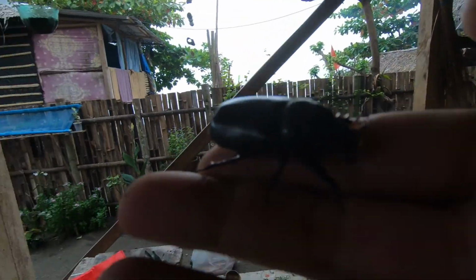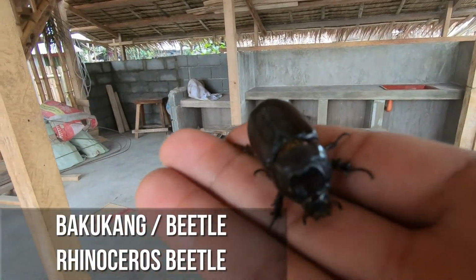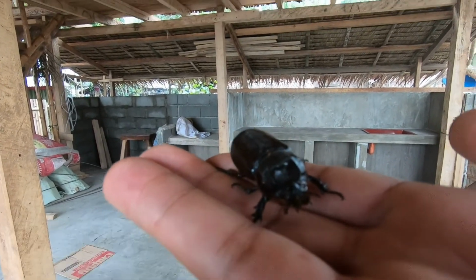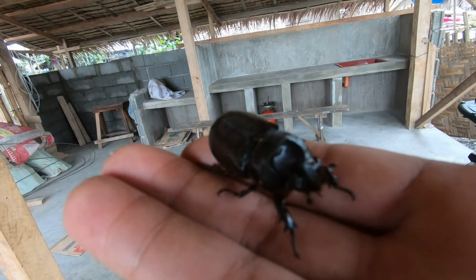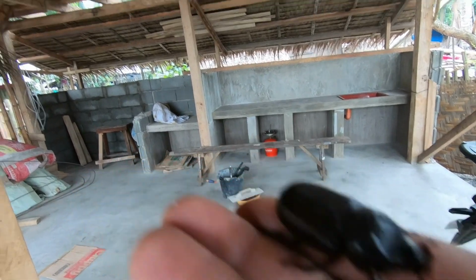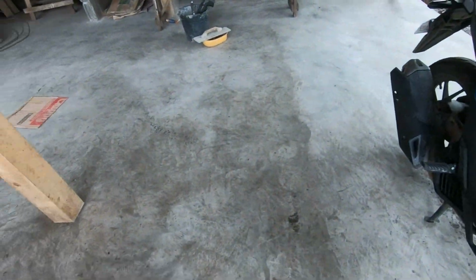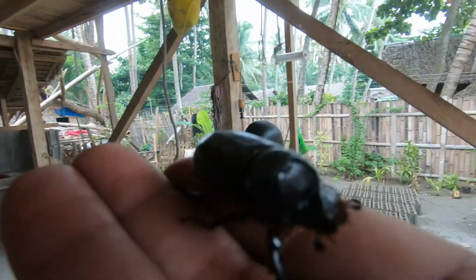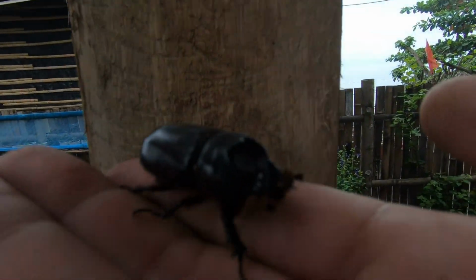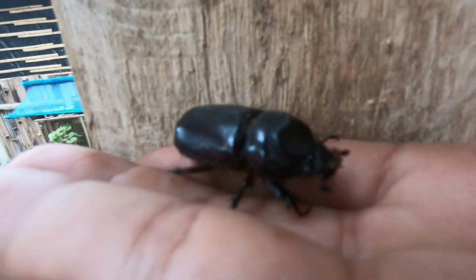Called a Bakukang. I don't know if you can see it here, but it's a big beetle, and he lives in the coconut trees. At nighttime, when the light is on, they end up on our floor because they're attracted to the light. I don't know if I can get a better picture for you. There we go. But they're harmless.